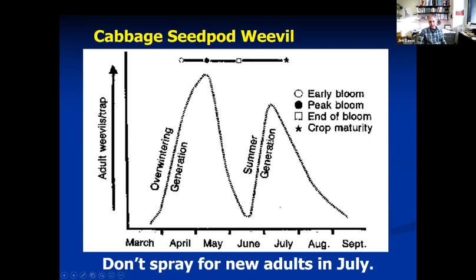Although if you do have to come in and spray for another pest during this time and you knock off some of those cabbage seed pod weevils, that's just fewer of them that are going to be around to hit the winter canola the next year.